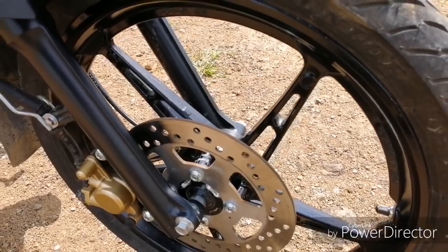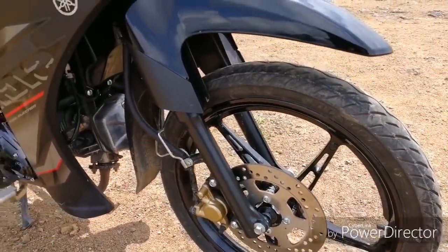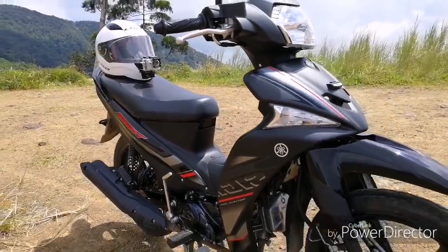Suspension. Front suspension is telescopic fork with disc brake, while the rear suspension is swing arm type with dual shock absorber, but with drum brake, mechanical leading trailing.